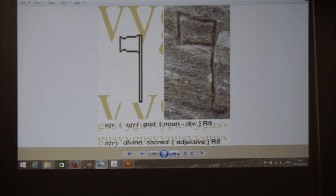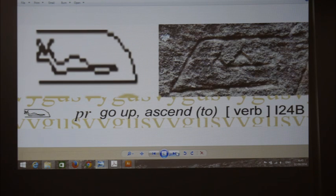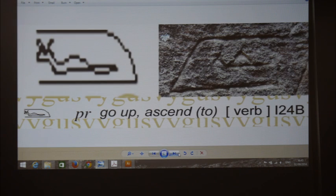Neter, R8: divine or God, sacred. This is again the symbol Muhammad brought, Bah, which means end or finish, and also has multiple meanings. The end of a line, meaning the end. Yes, same as the front of the line means front, like in the name of Hatshepsut.